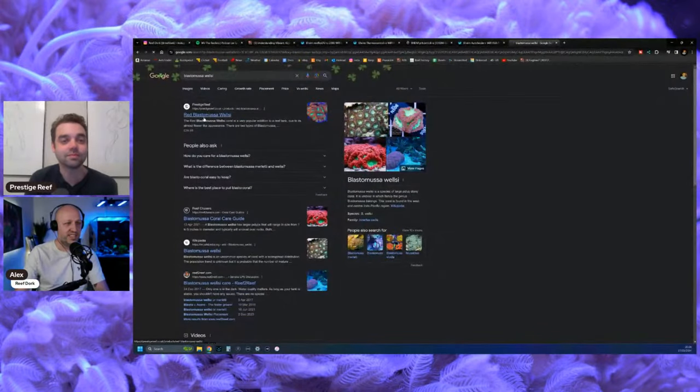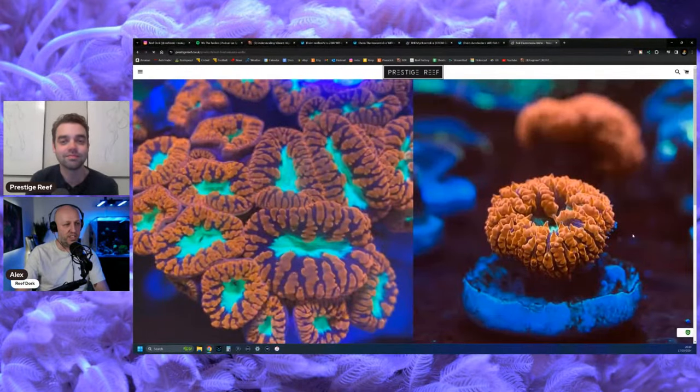And your coral of the week was? Blastomusa. Blastos. Yes. And I picked it because it's on this mug. Are they still Blastomusa wellsii? Or is that a coral that's been... do you know what the first thing that comes up when you Google Blastomusa wellsii is? prestigereef.co.uk, the UK's number one coral selling website.